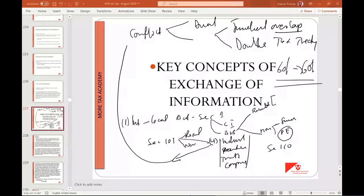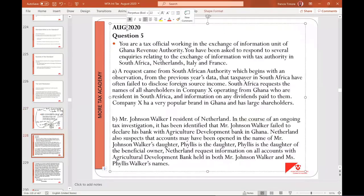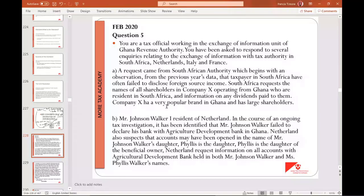It's come to stay since 2015. We expect students to have a broader understanding of the concept, so it's been coming almost every time. Let's review quickly some questions from the last sitting, which was August 2020. This one is a past question I've sent to you. It's been constant since 2016. All the time, the examiner intentionally brings questions on exchange of information because the global world thinks that is the way to go.